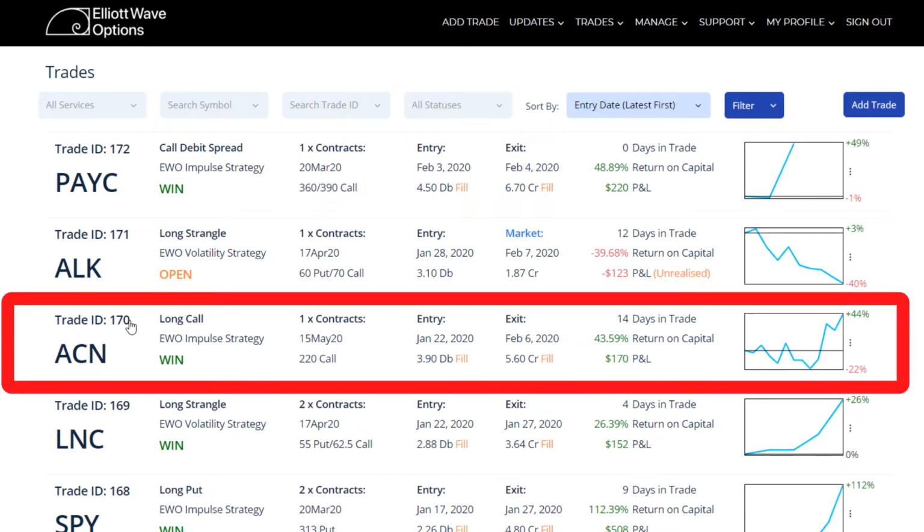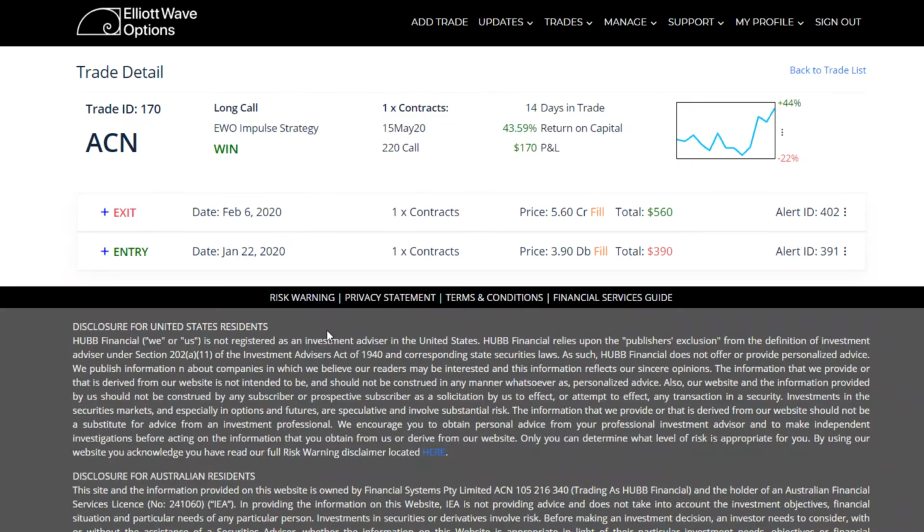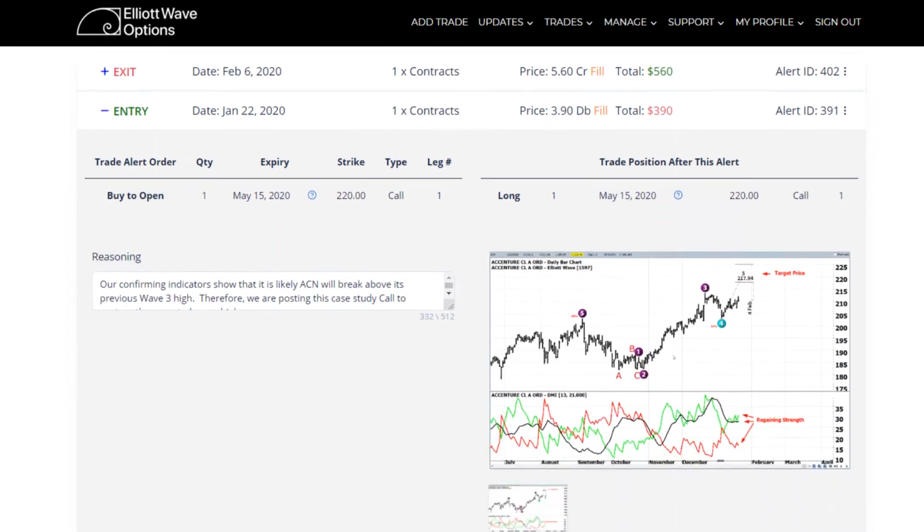Trade ID number 170 on ACN. It was a long call, so a straight call within our impulse strategy. You can see that we were in the trade for 14 days and returned just under 44% over those 14 days. The entry date was on January 22nd, so we click and look at the particulars.